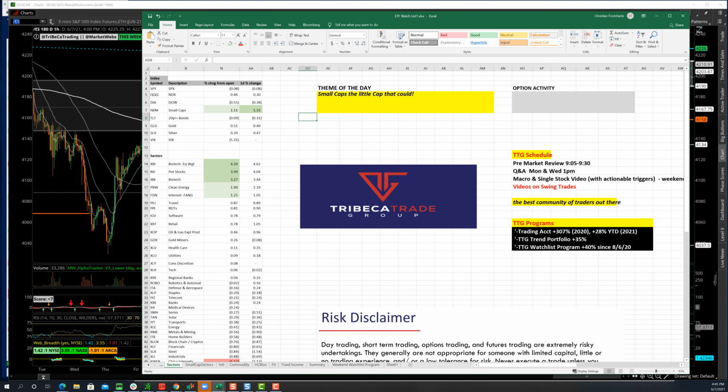There was an MOC imbalance. For the most part, they were actually kind of flat to down for the majority of the day. Really, where the outperformance was again was in the small caps. They outperformed quite nicely, and then also super high growth. We'll break that down in just a minute before we get to sectors.